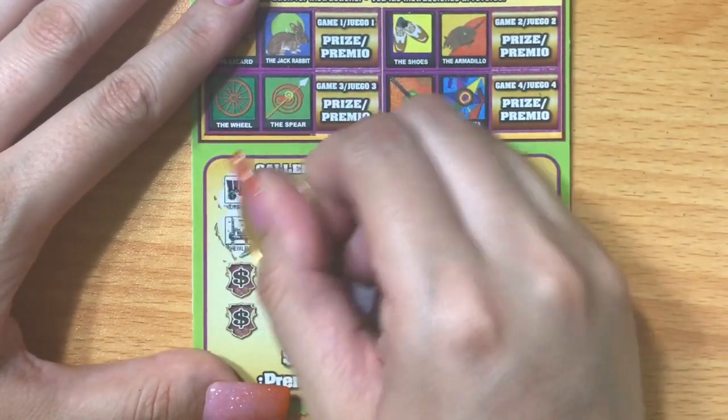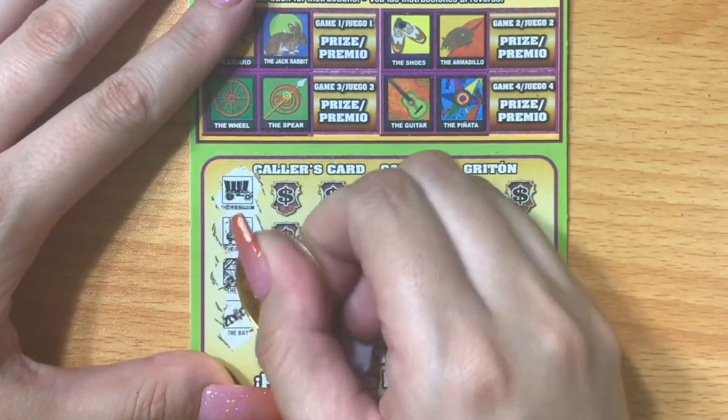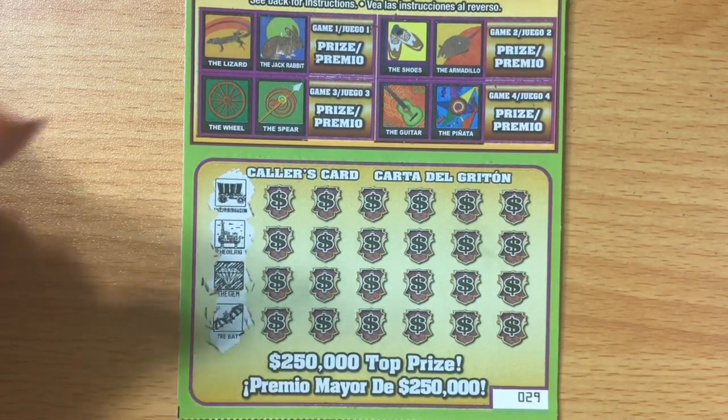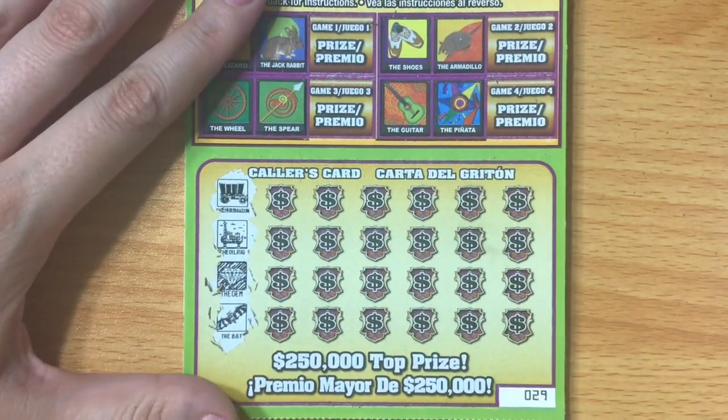We've been doing more Loteria than usual lately because the beautiful Nancy has been doing fan-funded fun for us, and that's the ticket of choice. But I still enjoy the Loterias, and so I figured I would do one on my video. So let's see if we can find a win on it.